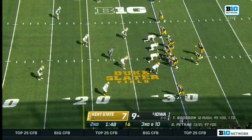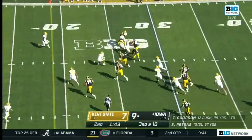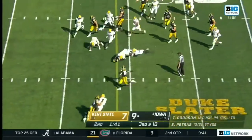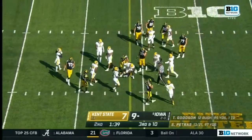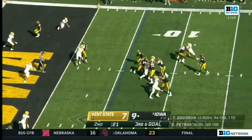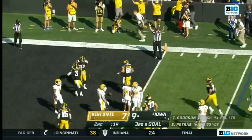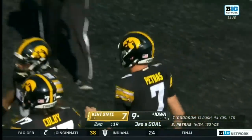15 plays with this snap on the drive that started after a Kent State punt at the 5. And here's the inside screen, and angling through the defense, Tyrone Tracy Jr. Will they cash in with 7 or an attempt at 3? And they are going to cash in with 7. Sam Laporta caught it and fell into the end zone. Touchdown, Iowa.